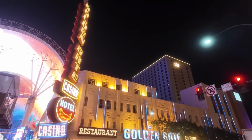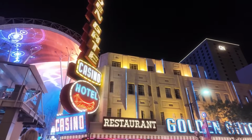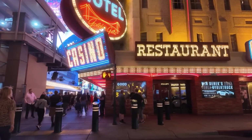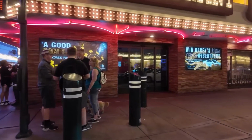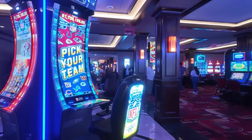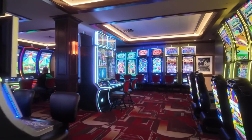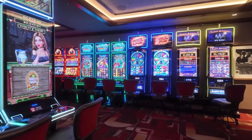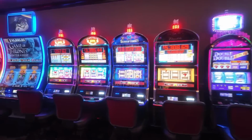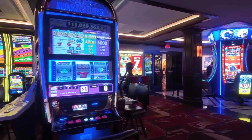So let's go and explore Golden Gate Hotel and Casino here in downtown Las Vegas. Got a lot of slots here. Yeah, slots. This is $1 slots.